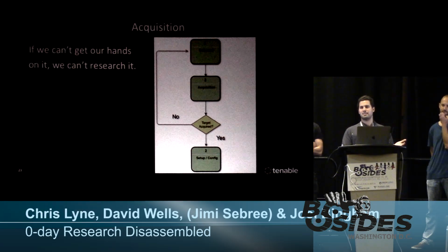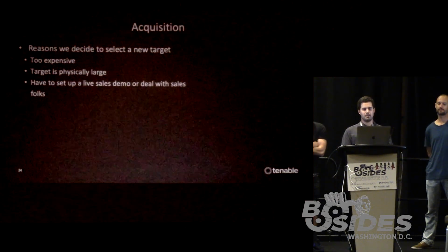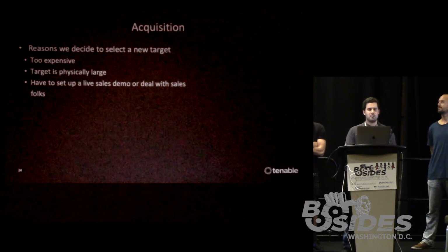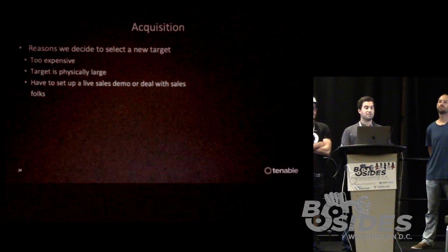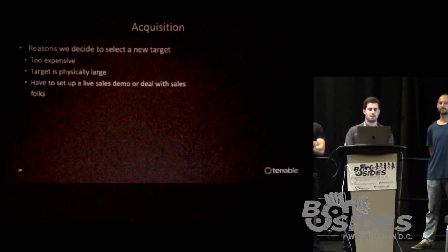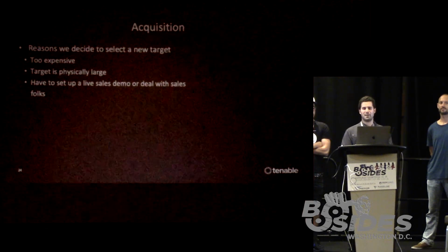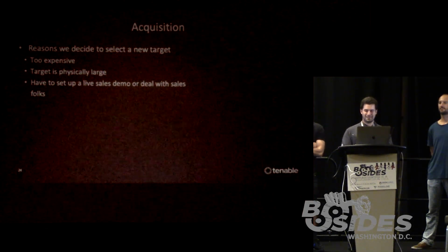If we can't get our hands on the target, we can't research it. So we will have to select new targets sometimes. A reason we might not be able to get a target is because it's too expensive. Maybe we don't have the budget for it, or it's a large physical device. Or maybe we just have to jump through a lot of hoops to get our hands on it because we're dealing with salespeople and more stuff that we want to deal with.